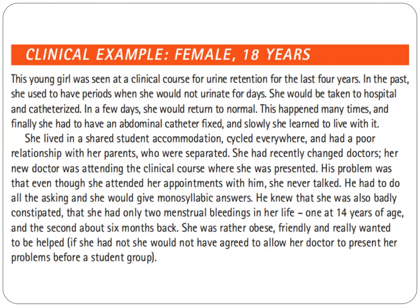She lived in a shared student accommodation, cycled everywhere, and had a poor relationship with her parents, who were separated. She had recently changed doctors. Her new doctor was attending the clinical course where she was presented. His problem was that even though she attended her appointments with him, she never talked. He had to do all the asking, and she would give monosyllabic answers.